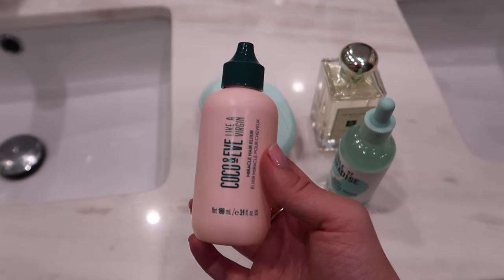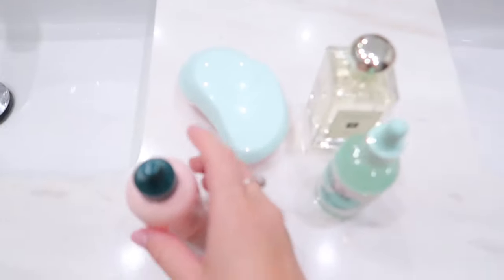So obviously it's really good for my hair, but also it's amazing because you can literally just apply it to the sides of your hair, slick it back, and then it just gives you almost like a gel-like slick in your hair, which I am loving.